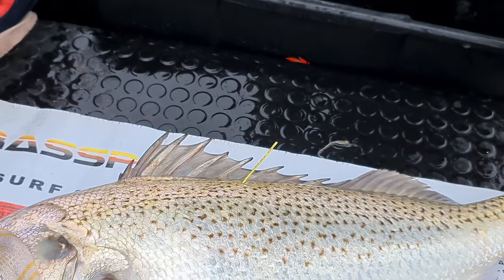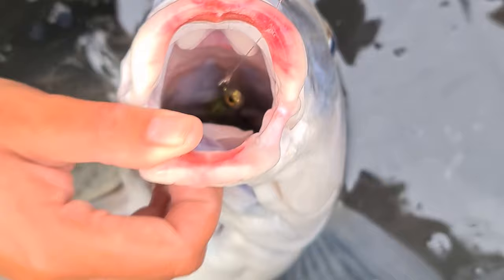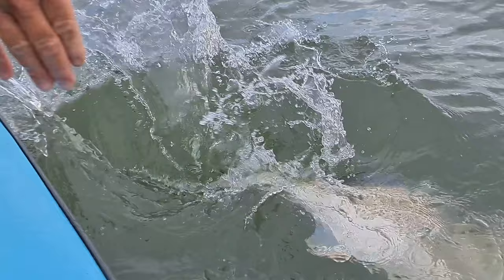Okay. 86 on the dot. 86. Oh wow. I never thought I'd see a small A tag on a grunter. There's a bucktail down there. Giant. Thanks, buddy.